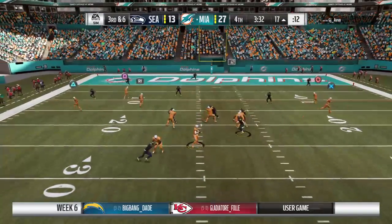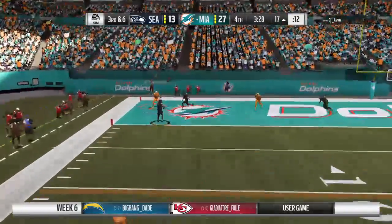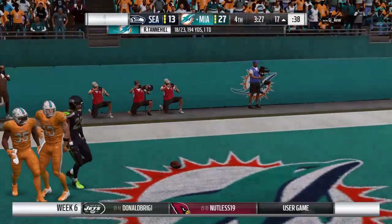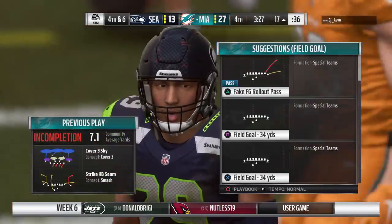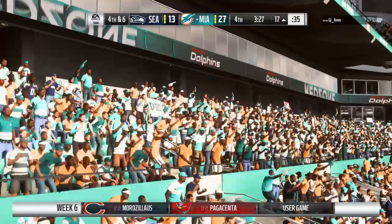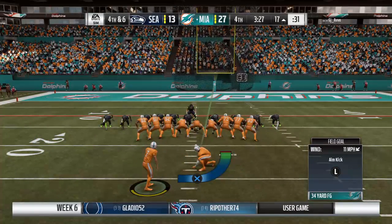A shotgun snap for Tannehill, buying time to his left. And almost intercepted. Would have been a huge pick in the end zone, but as it stands, that brings up 4th. Not only was the call spot on, how about the execution of that defense right there? The zone was absolutely locked up tight.